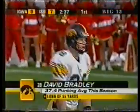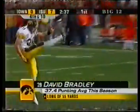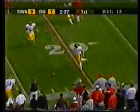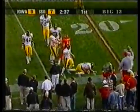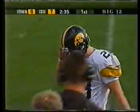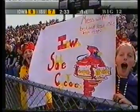Wagner is back. Bradley to kick it away, and again off the side of his foot. Wagner's telling everybody to get away. And again, another bad punt by Iowa. You know, when you talk about tight games, it comes down to turnovers and special teams, and that might be the case today. 2:27 left in the first.